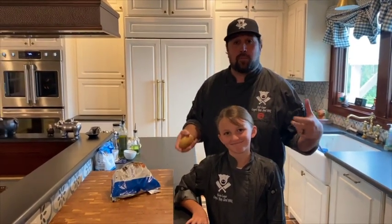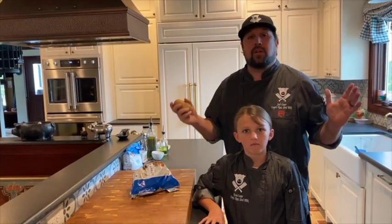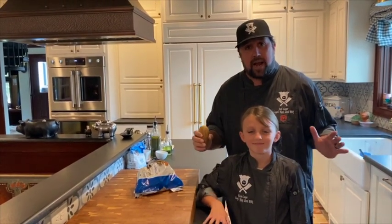You can make potato soup, you can make potato gnocchi, you can make potato skins, french fries, tater tots. There's just a billion different things, mashed potatoes, billion different things you can do with potatoes. Well, tonight we're gonna take these and we're gonna turn them into gnocchi and we're gonna make the most amazing gnocchi dish you've ever had.